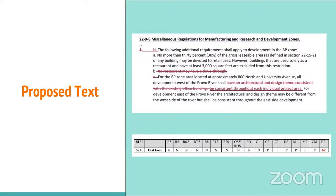So we need to move along, because we're trying to give Grant some time to talk about housing. Did you have any other questions on that one?